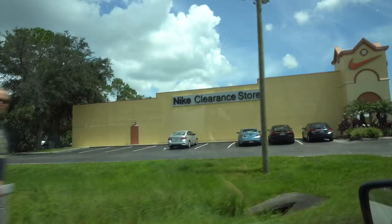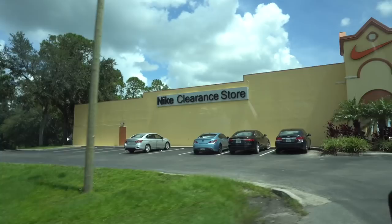The other stuff here and there, the ladies had a whole bunch of 97s and 98s, but nothing really worth copping. No Jordans, really. Down the aisles, it really wasn't much popping, man. But anyways, man, we about to go to the Nike clearance store in Kissimmee and see what's popping. That's gonna be the second store we visit.